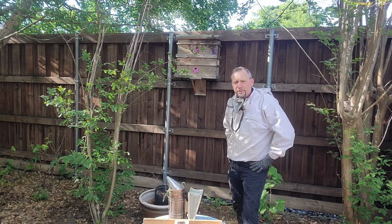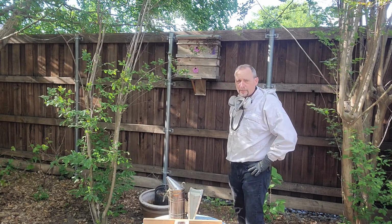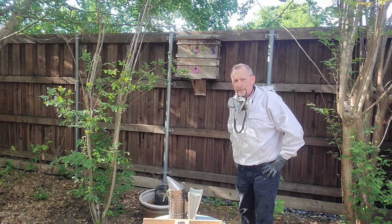Okay, as usual in beekeeping, things don't always go as planned. A lot of bees got out the top while I was giving them that treatment. They'll hang out here for a while, but they'll figure their way back in.